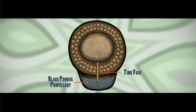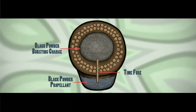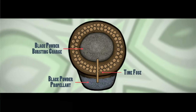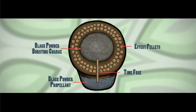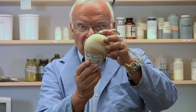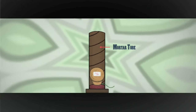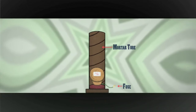The inside of the sphere itself has a black powder bursting charge, and then a number of little green pea to marble-sized pellets of chemical mixture that will produce different colors, different visual effects when the shell bursts open. So this device is placed in a mortar tube, with a fuse, or if it's going to be electrically fired, a wire, that extends out of the mortar tube.